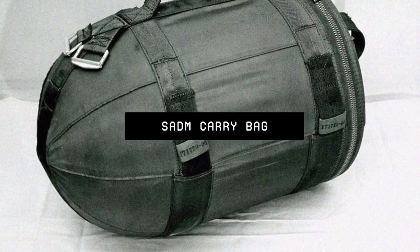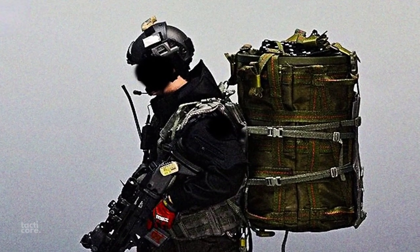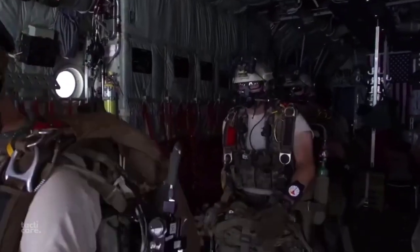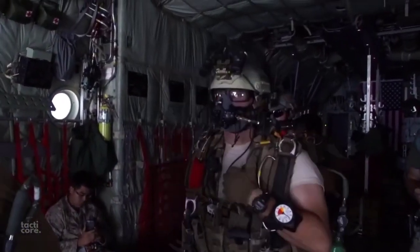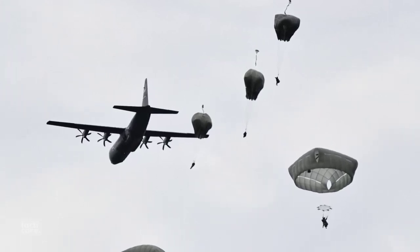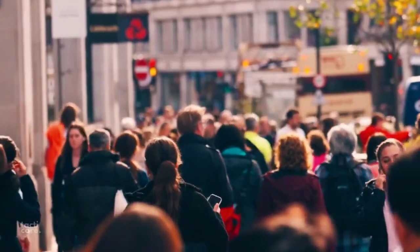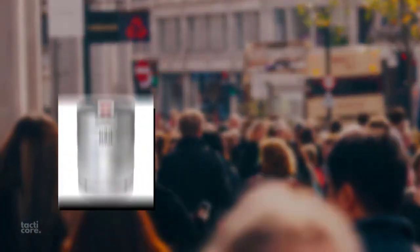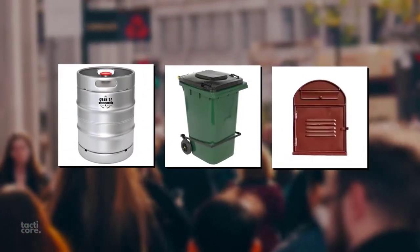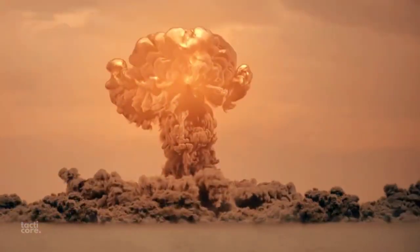Weighing only 51 pounds when fitted into the SADM, it could be carried inconspicuously on an operator's back for long distances. If the situation or mission requirements shifted, GLTs could also airdrop or swim their SADMs into enemy territory without worrying about premature detonation. Furthermore, once the nukes were in their designated blast zones, they could be disguised as anything. People in Eastern Europe or North Korea could casually walk past everyday items like beer kegs, trash cans, or mailboxes, completely unaware that a dangerous SADM was concealed inside, ready to cause devastation.